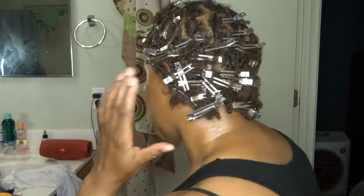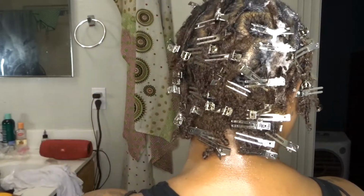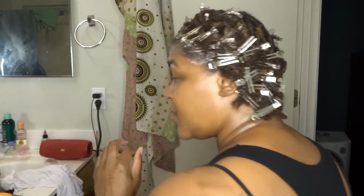All right, guys, I'm finished twisting. Again, I'm a little oily. That's from my oil and my spray. So I'm going to sit in the dryer for a little bit, and then this is the back. You guys can see it. Yeah, you should be able to see it. And this is what it's looking like.